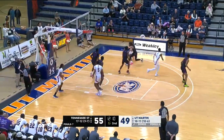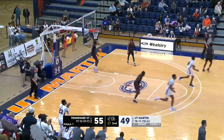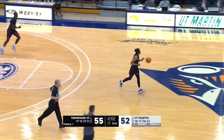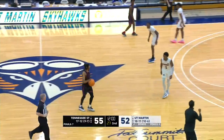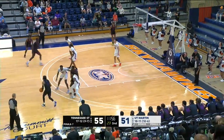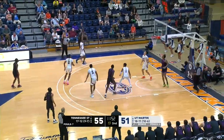And Simon from mid-range, able to knock it in. Simon now with 11. He and Parker Stewart are tied for game-high scoring honors for UT Martin. Have you felt at all that either team really was dominant in the fast break? Not at all, and that's something both of these teams are good at.